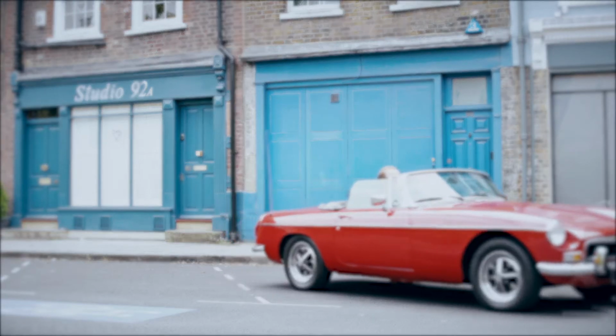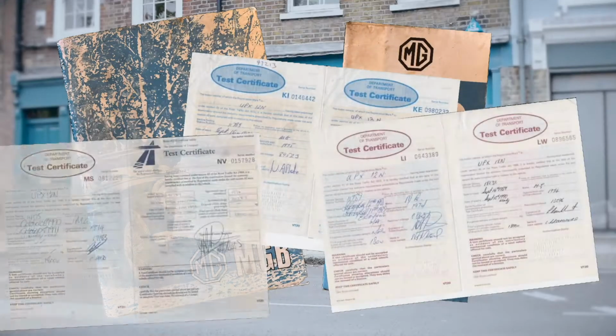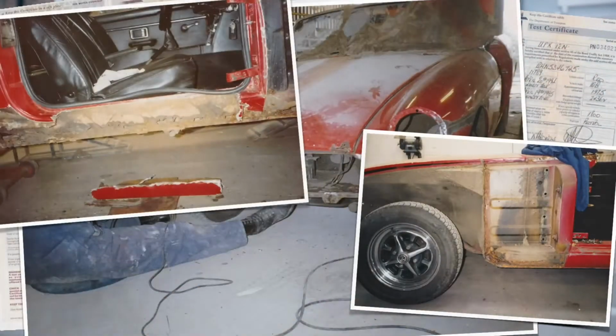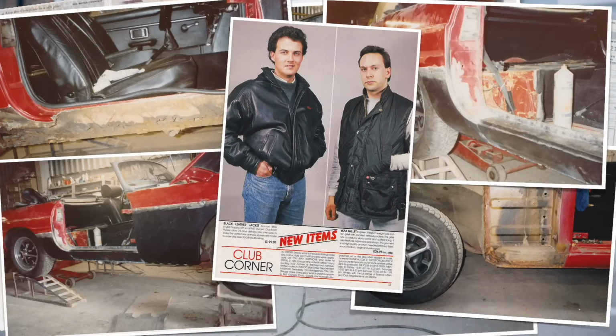I have a comprehensive history of the car, from the original handbook, passport service and numerous MOTs and receipts. A year later, I undertook the initial restoration and retrim of the car. Time spent scouring the then plentiful suppliers of MG parts around West London and Hertfordshire resulted in many new panels and suspension upgrades, and also the chance to model some MG branded clothing for the Owners Club.